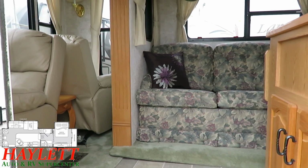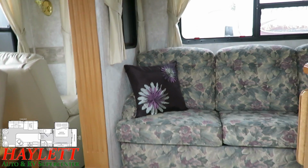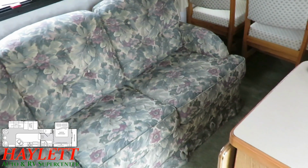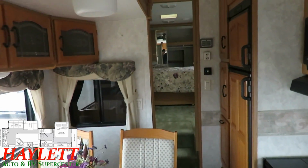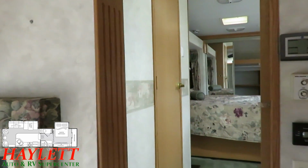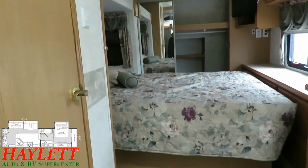One of the great features on this model is that with the slides closed, you can still maintain full access to the RV. You can see that you can very easily walk right around the slide. You can get to your kitchen, to your bedroom, to your bathroom. The hydraulic slide system is working like an absolute champ. It moved these slides in and out, lickety-split, no sweat there.